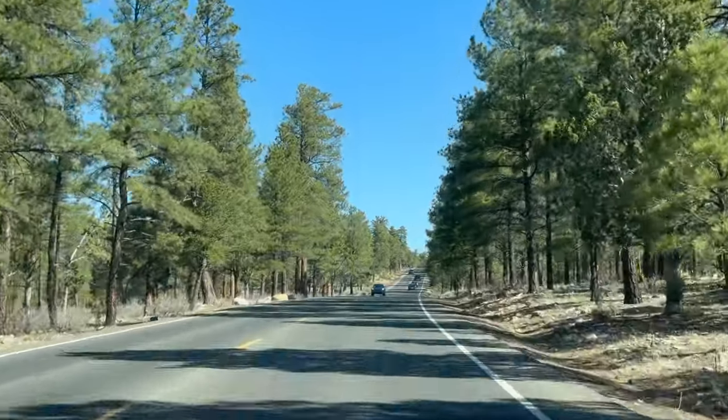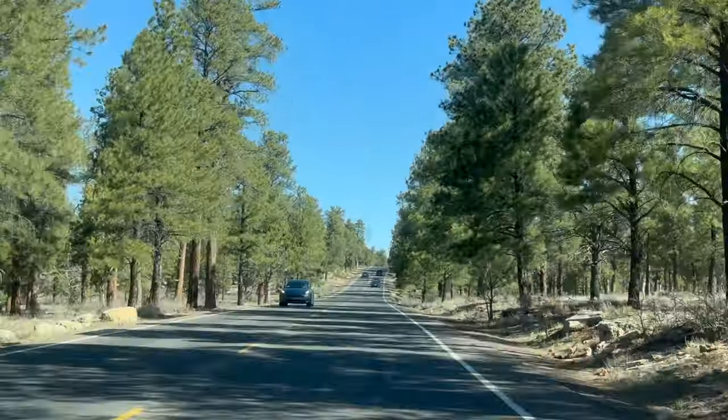All right, guys, we always start off at the visitor center. Yeah, that's the best place. So it was a nice drive coming up here. We live in the desert, so seeing all these trees, that's a nice drive to us. Yeah, it's beautiful out there.